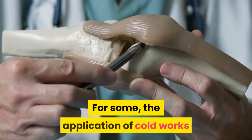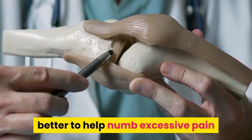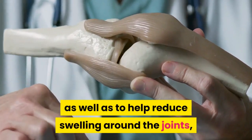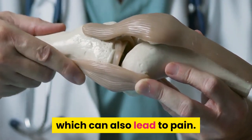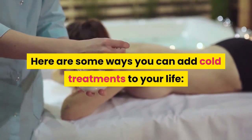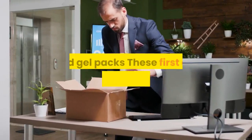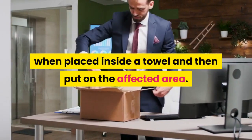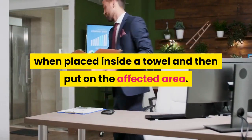For some, the application of cold works better to help numb excessive pain as well as to help reduce swelling around the joints, which can also lead to pain. Here are some ways you can add cold treatments to your life. Use regular ice packs and gel packs. These first aid treatments can also work well when placed inside a towel and then put on the affected area.